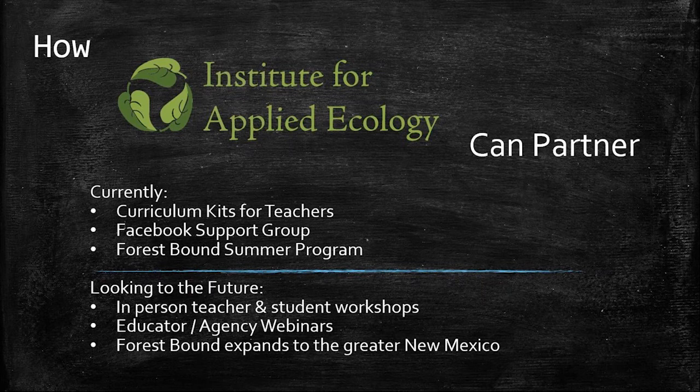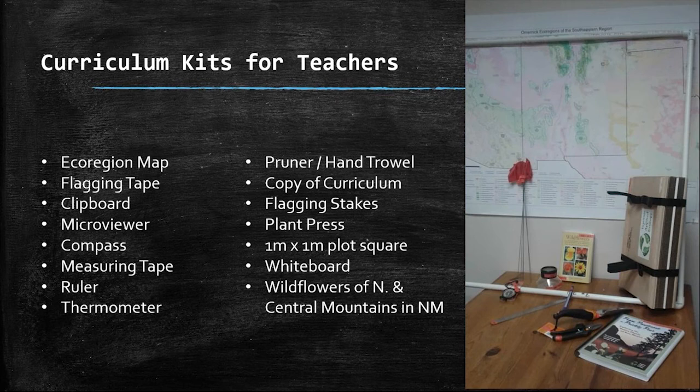Currently, we can provide curriculum kits for teachers, which we will talk upon. We have a Facebook support group, and a program, Forest Bound, which is our summer program. And then we're looking to the future of how we can expand a little bit more and help both students and teachers further. So we have in-person teacher and student workshops that we would like to eventually do. We'd like to continue our educator and agency webinars, and we'd like to expand our Forest Bound program to the greater New Mexico.